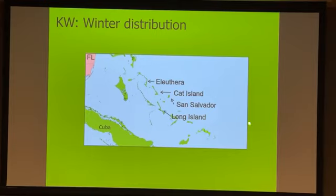Now subsequently, and it's difficult to go to the Bahamas in the winter, I'll have to admit, we've done surveys from Grand Bahama, Abaco, Nassau, New Providence, Eleuthera, Cat Island, San Salvador, Long Island, and down here off the map a little bit, Turks and Caicos, using playback. The way you find Kirtland's warblers in the winter is you play back the song and the calls, and the birds will come in. We do transects in each of those areas, and from that we can deduce where the birds are most common. So we found that the central Bahamas, where there's coppice, is where most of the birds are located.